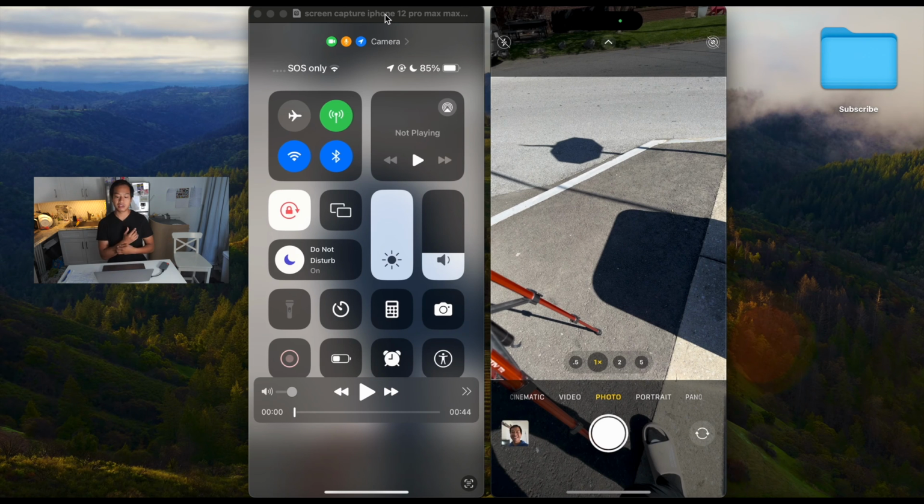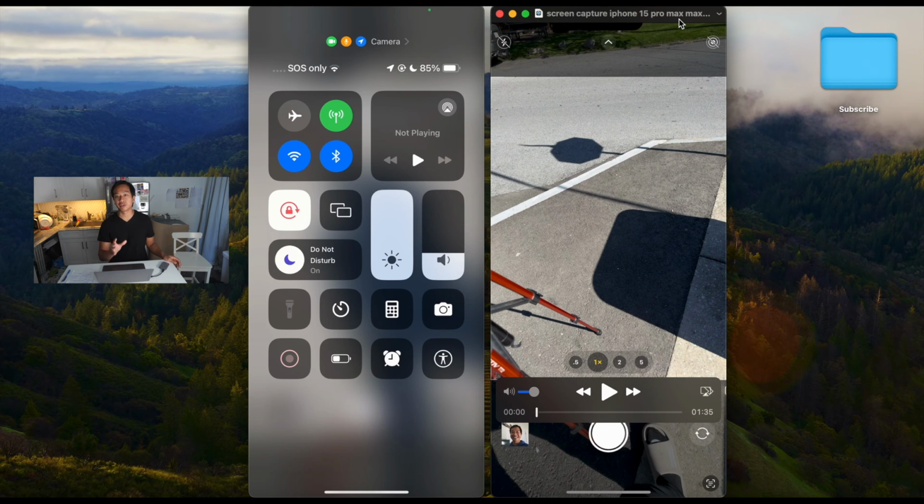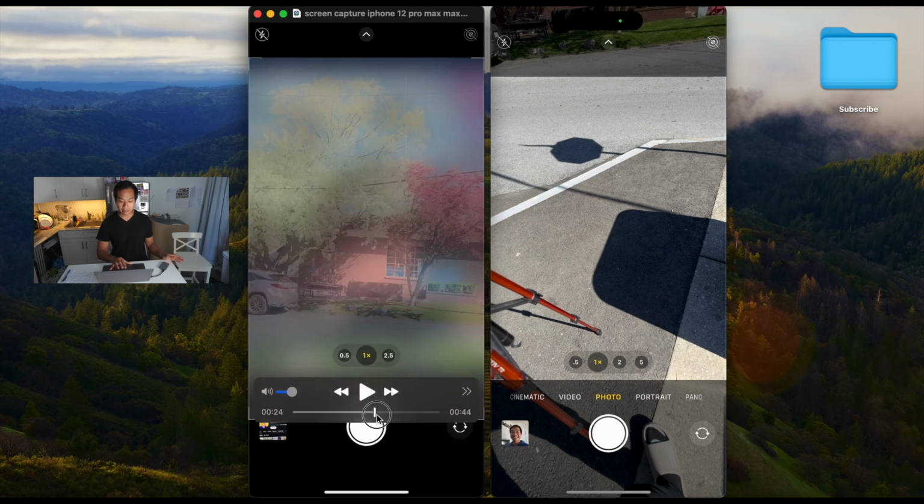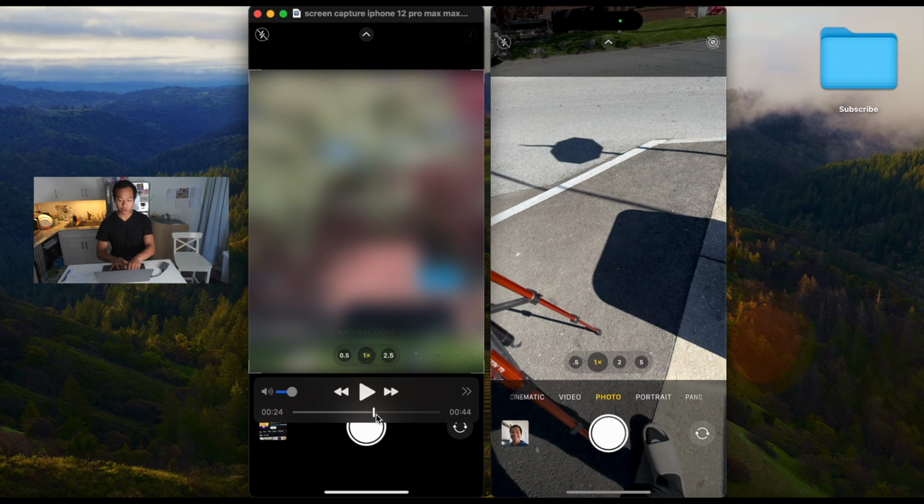We're capturing the screen to see the max zoom on the iPhone 12 Pro Max. And on the right, we've screen captured the max zoom on the iPhone 15 Pro Max. So max zoom on the iPhone 12 Pro Max is 12x. This is digital. Their manual, you can see here, is 2.5.